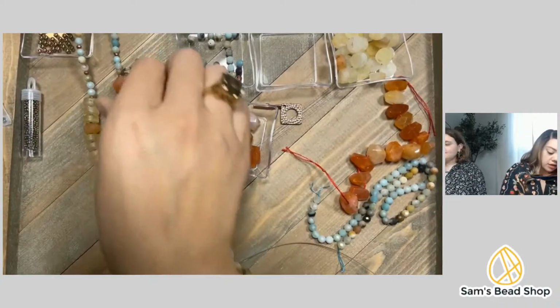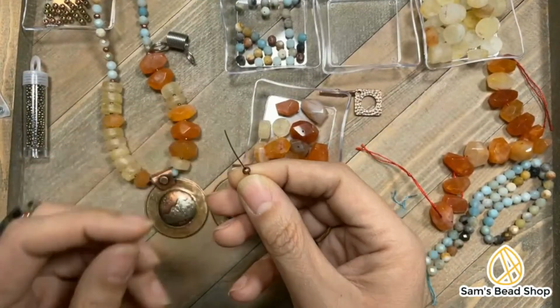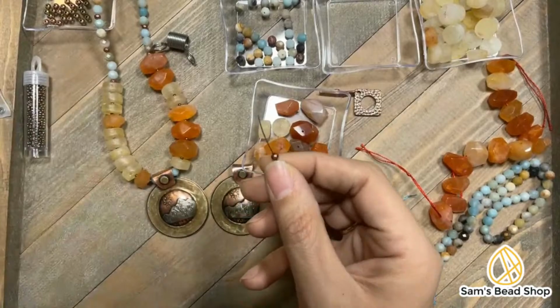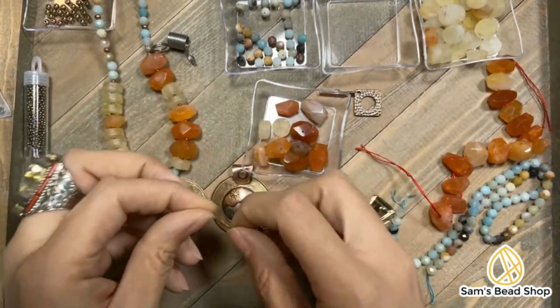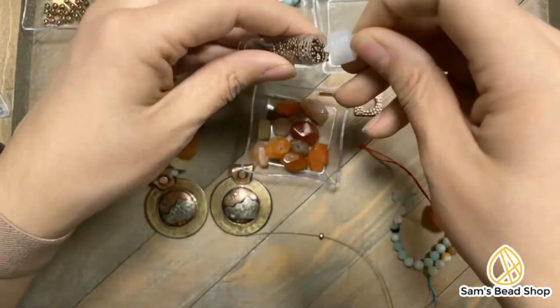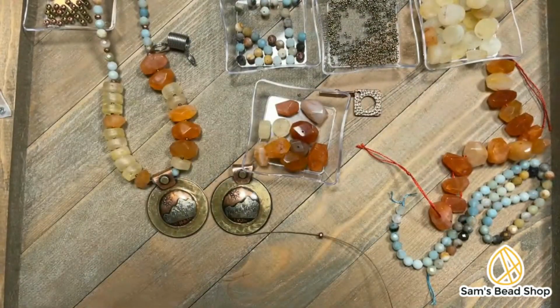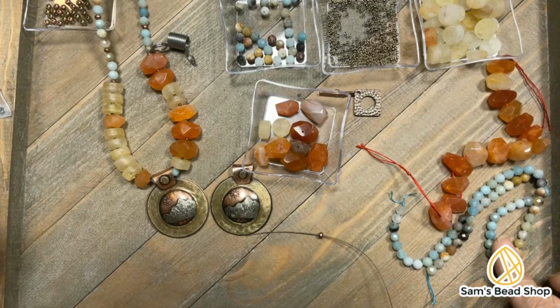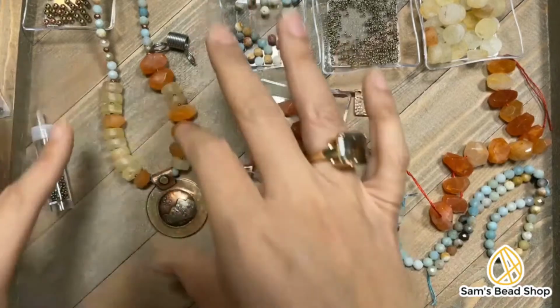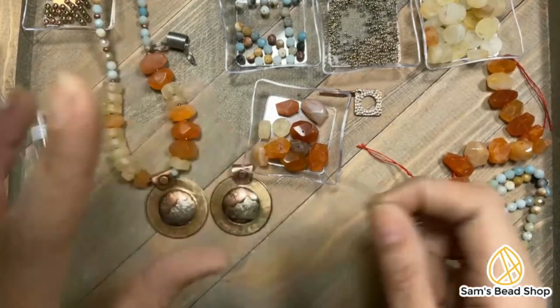I started with a copper bead. I have one of these copper beads separating the carnelian and the citrine from the amazonite. So I'm going to start with a copper bead and then dump out some of these little seed beads. I know you said you want to make this one longer for variety. Will you make it longer in the front section or use more beads later on? I think I would just do it with the amazonite, because I felt like my design was set here. But if you want more of that orange or more of that yellow, change up the design for sure.